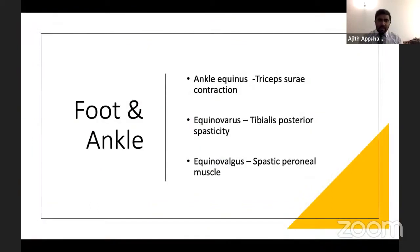Okay, then what are the possible deformities we can see in the foot and ankle? As I said, it's the equinus, equinovarus and equinovalgus. This again is related to the spasticity. Equinus is probably triceps surae contraction, equinovarus is due to tibialis posterior spasticity, and equinovalgus is spasticity of the peroneal muscles.